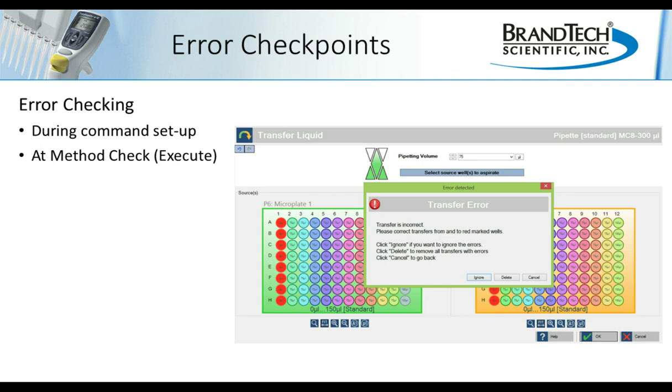As easy as this system is to use, we are not infallible and are capable of making mistakes. Therefore, the software has multiple checkpoints for errors. During the programming process, it will not let you tell it to do something that it simply cannot do. For example, in this graphic, the column highlighted in red indicates that a programming error has occurred. In addition, you get a transfer error dialog box. If you look closely, it's because we have asked the instrument to move a volume of liquid which is not there. Not only is there constant method checking during the programming process, but it also gives you a final check once you reach the execution stage before the robot ever moves.